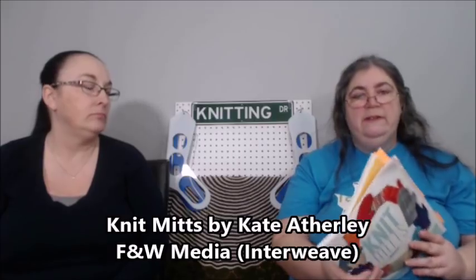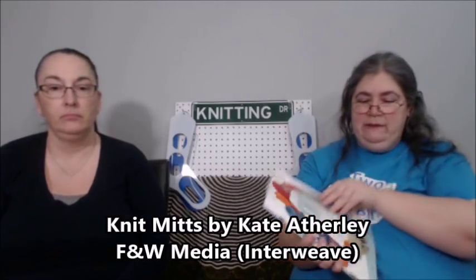So the other review I have is a book review that was sent to us by F&W Media. Right, which is Interweave, what used to be called Interweave Press. So we got the Knit Mitts. Your handy is actually highlighted. See what they did there? Yep. Guide to Knitting Mittens and Gloves.